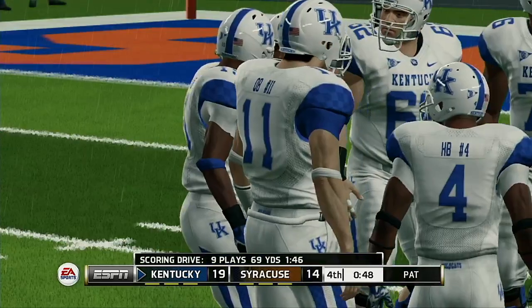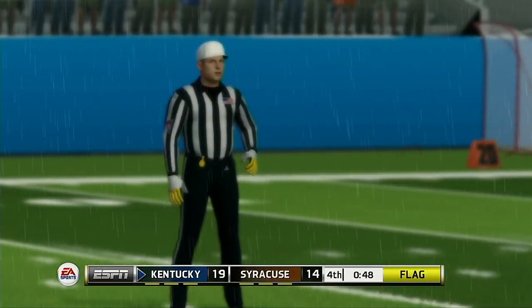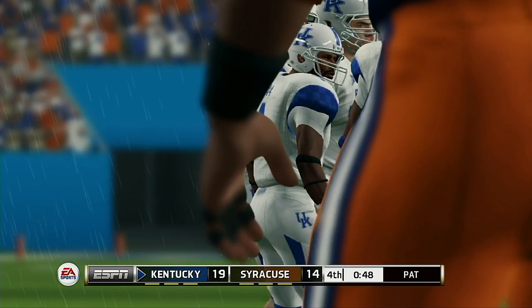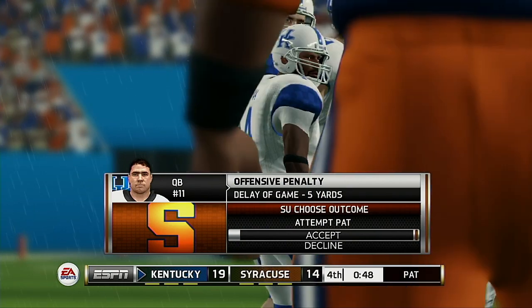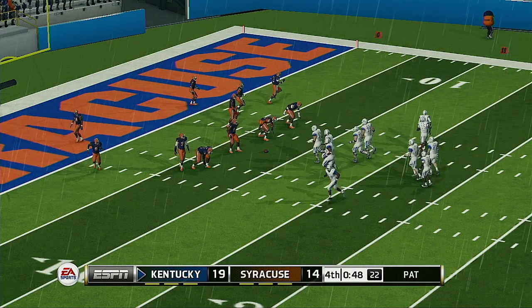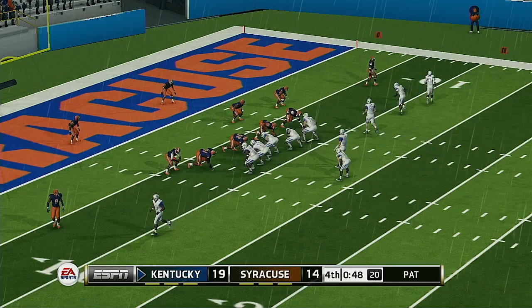So the offense is going to go for two. The play clock's at zero. They took too much time. Delay of game. Offense. That penalty will move them back a bit. Yeah, and with so many young guys out there, it's bound to happen occasionally.